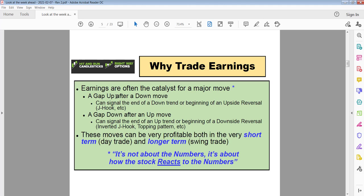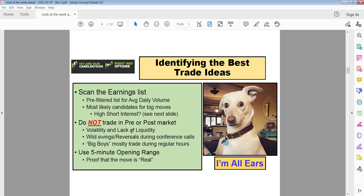So if you have a reversal after a down move, or a reversal back up or down after an up move, the earnings could signal the beginning of an upside reversal, like a J-hook or whatever, or on the downside, after an up move, could be a topping pattern or an inverted J-hook. These moves, a lot of times, are very good in a short term day trade. A lot of people look at that, or in a longer term, and I'll show you how we do that.